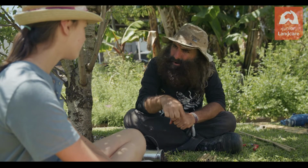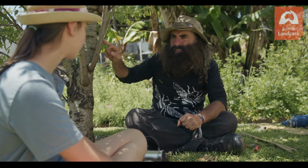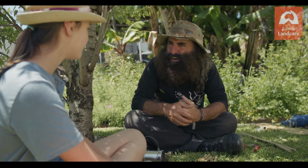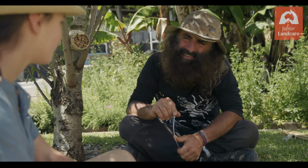Some are burrowing, they burrow in sand, others burrow into clay sides of the hill, others burrow into trees. They're really fascinating. And the good thing about it is we can actually attract them if we make housing for them. Did you know that our native bees are stingless?